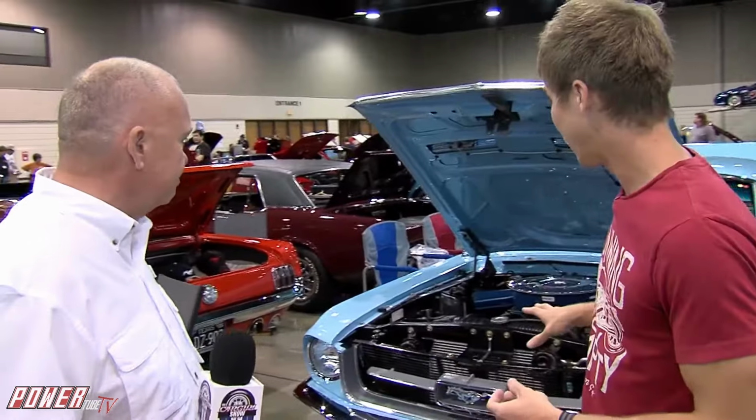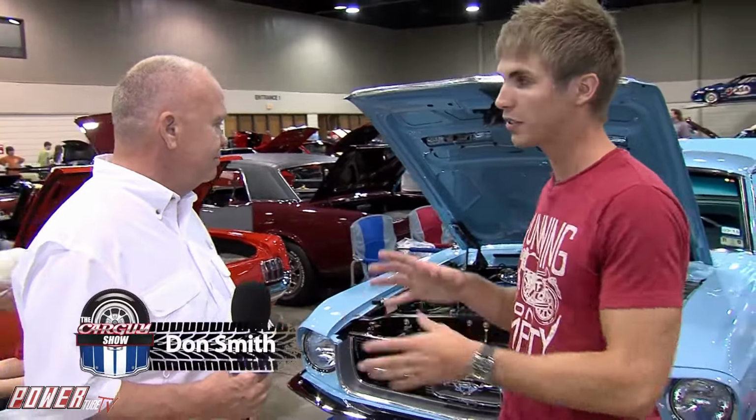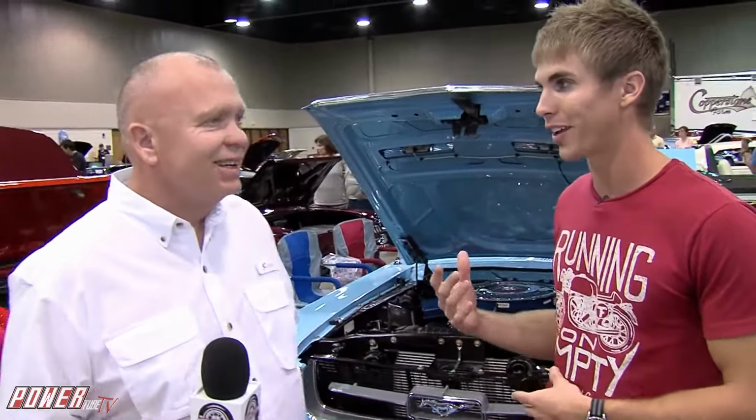This car caught my eye mainly because of the color, but tell us about it. You started telling me about the story and about the car. It was really cool. It's a cool story. I got it from Ray Coleman and Jerry Flowers, and didn't really know what it was, and come to find out through Frank Reynolds, he told me it's a Lone Star Limited. I thought, what is that?